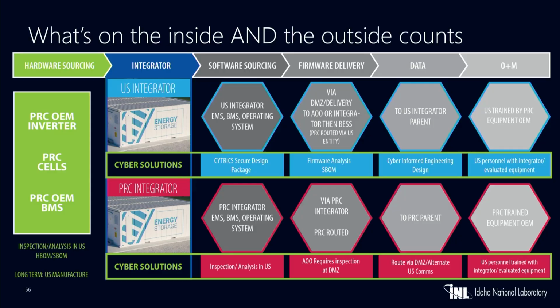They might look the same on the inside. So what's on the inside and the outside counts in this case. On the inside, they might have the same OEM inverter, same cells, same battery management system. It could look exactly the same, in lots of cases they do from a hardware perspective. But on the outside and in the software around that, that's where we have options. We have ways that we can work on secure design packages for those.